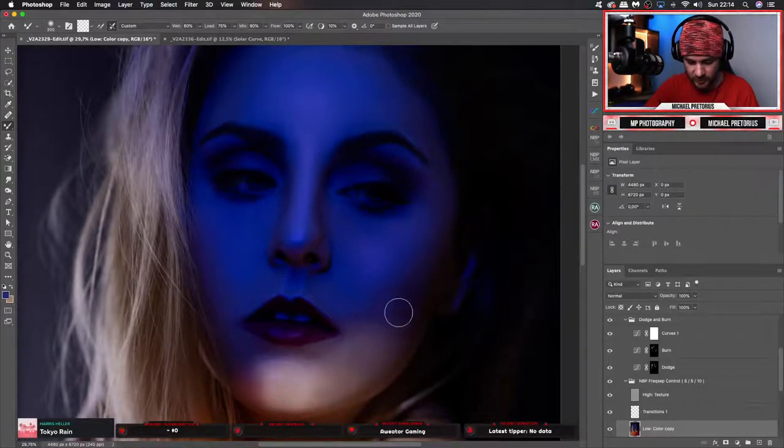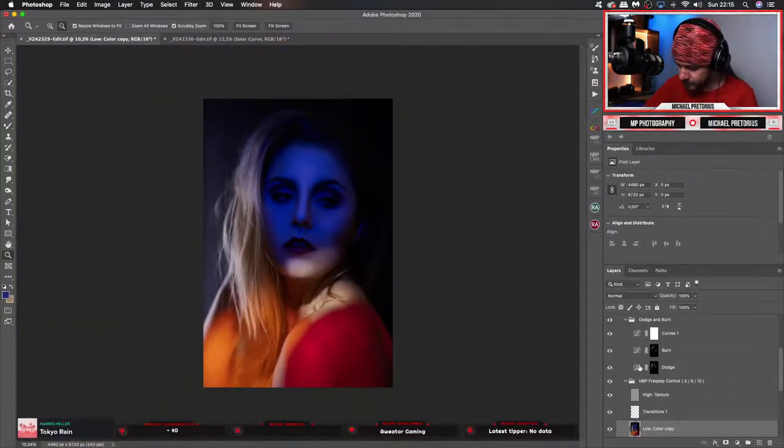Seems like it's going. Seems like it's working. Here's where it's going. This dividing line. Just need to be vigilant on any big changes. Now, isn't that cool?